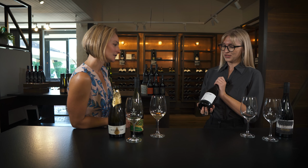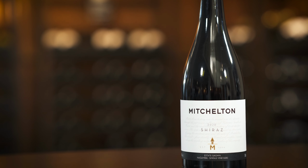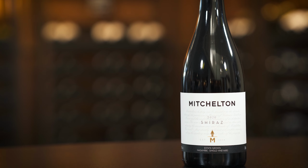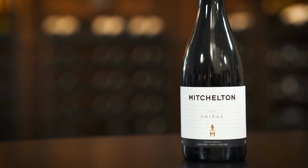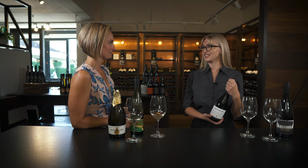Yes. Now we're going to move on to our reds, which is actually my favourite, as I am a red gal. So to start off with, we've got the Mitchelton Estate Shiraz. A good little hack with our wines is when it has the white label, it means all the grapes used in the bottle come from the vines right outside. Aha, very good. So it's nice and local, this one.